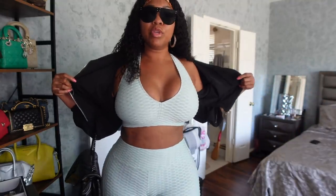But anyway, this is a cropped athleisure jacket from Zara that I got during the Zara sale last year. I just have it on because I'm with the kids, so I gotta cover up a little bit. Then I have my black bag.